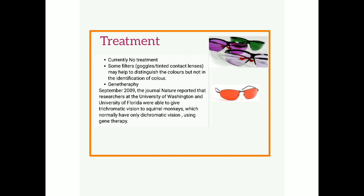Is there any treatment for color blindness, you might ask? Well, currently, there's no treatment, but some people use filters such as goggles and tinted contact lenses to help them distinguish the colors, but not in the identification of colors.